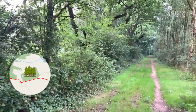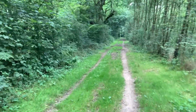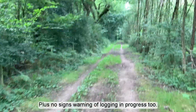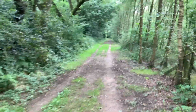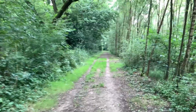And here we are in John Lee's Wood. If you watch any of my early videos, you know full well I love walking through woodland. I particularly like walking through woodland when there's a nice big clear path like this. This is basically the route down to Newtown Linford, which is our next destination, before we curve through that and into Bradgate Park.